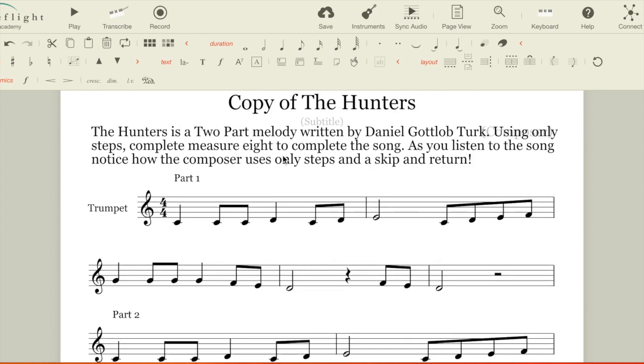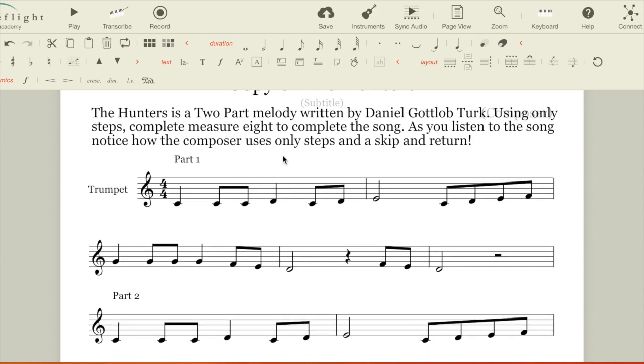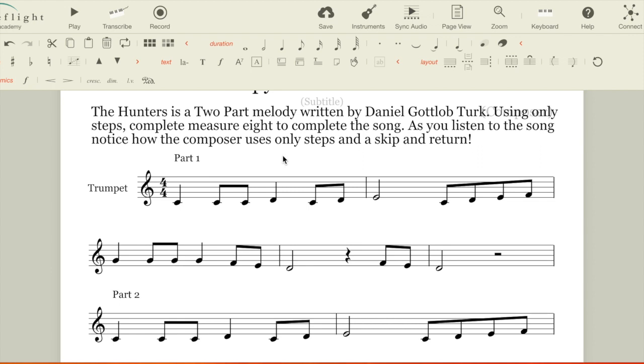All right, so here is an assignment from day one of our composition camp. This is a song called The Hunters, and it's a simple one. I want to get you off to a good start here. The idea of this one is that you want to compose and finish the composition in the style of the composer. The Hunters was a really short composition by a man from the 1700s named Daniel Gottlieb Turk. Pretty famous back in the day, but not as famous now. A lot of students will play his stuff. He wrote a lot of things for piano. This is a song that he wrote for piano, but it sounds really good with a trumpet, so I made it into a trumpet song.